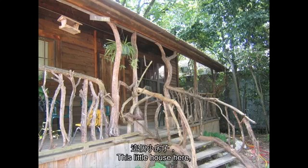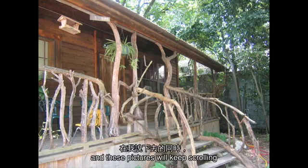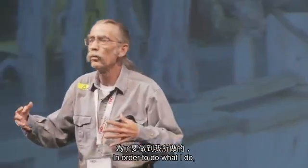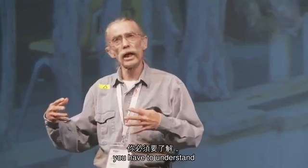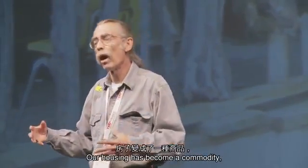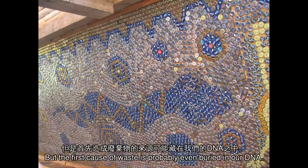This little house here, those branches there are made out of Bois d'arc, or Osage orange, and these pictures will keep scrolling as I talk a little bit. In order to do what I do, you have to understand what causes waste in the building industry. Our housing has become a commodity, and I'll talk a little bit about that. But the first cause of waste is probably even buried in our DNA.